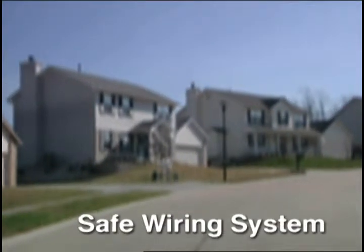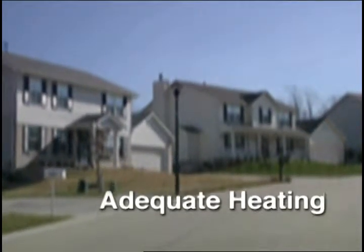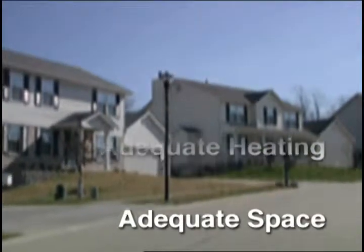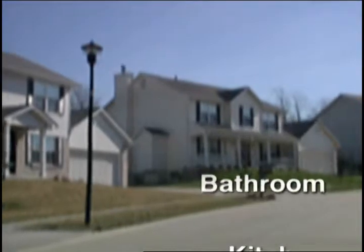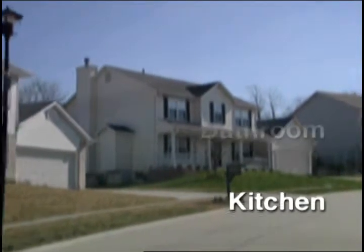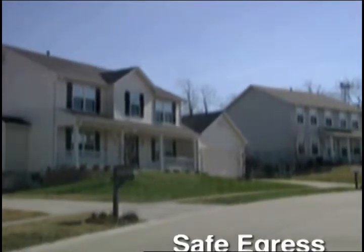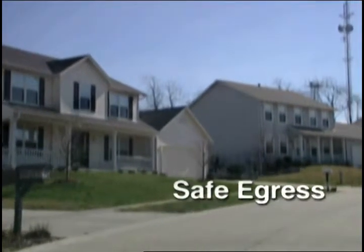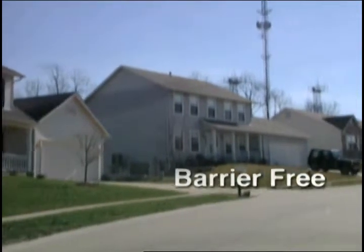They must have a safe wiring system, meeting local electrical code requirements. There must be adequate heating if necessary and adequate space for the intended occupants. That includes a bathroom in good working order and a kitchen for all types of dwellings other than sleeping rooms. DSS also requires safe egress or exit to an open space at ground level, and be reasonably barrier-free for handicapped persons. Location is another key factor when considering replacement housing.